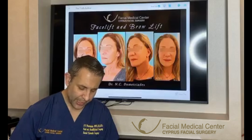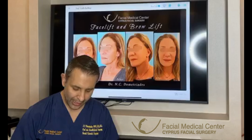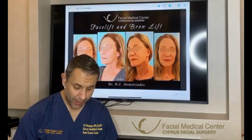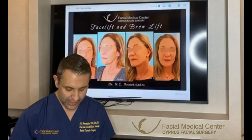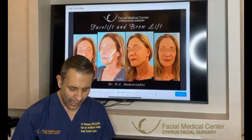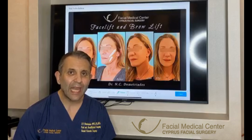Another patient, a 65-year-old, as you can see here, has significant dermatochalasis of the neck. But in this patient, we also have significant volume loss from the mid-face, from the area of the cheeks. Of course, all this volume loss makes the face look skinny and ill.